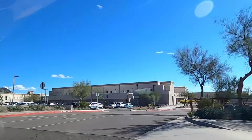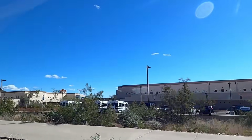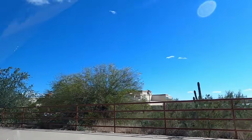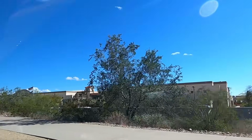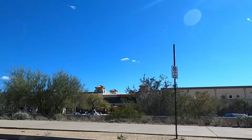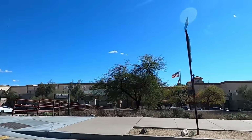Hey guys, there's Desert Mountain High School right off to your right here. It is a large campus. From an athletic standpoint, it is the largest class in most sports in the state of Arizona, which goes up to 6A. And they do fluctuate from time to time between some sports down to 5A, which is the second largest class. But the enrollment is very high, over 2,000 students, which puts them up there in that category.